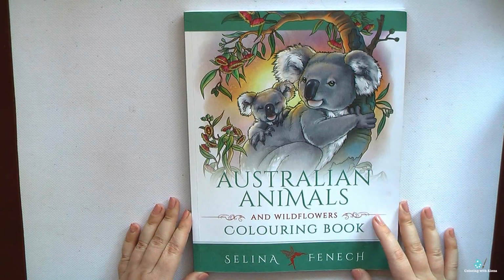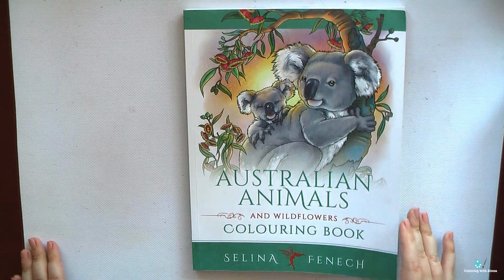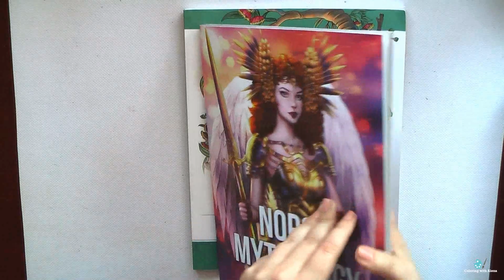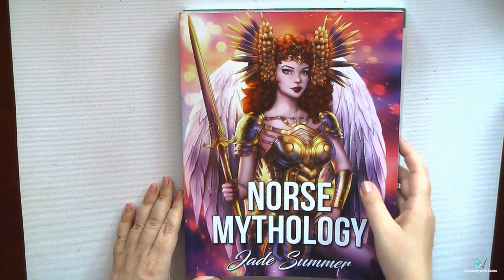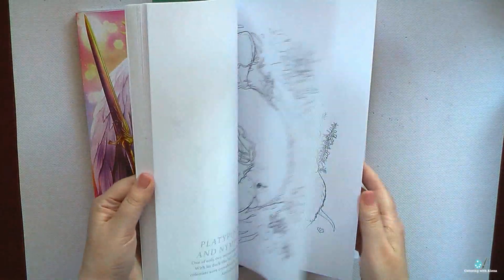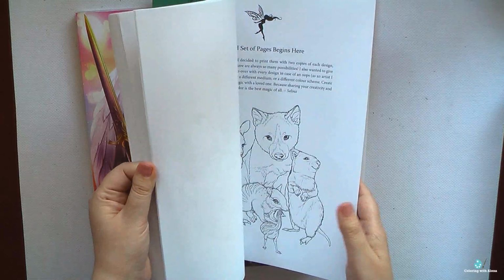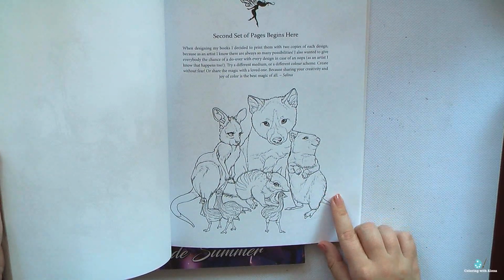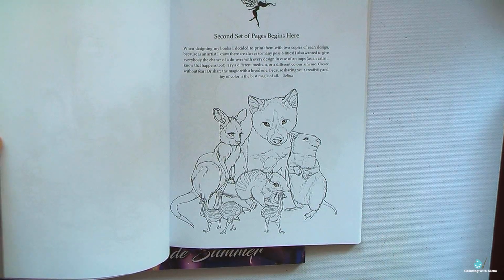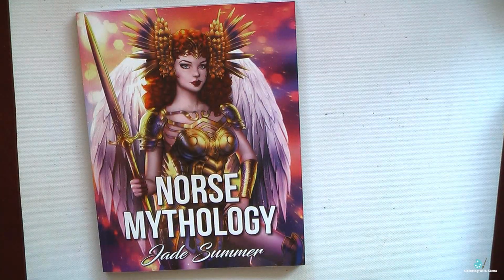If you haven't seen, Selina published a koala picture and also a picture of a group of small animals as freebie pictures. So I definitely plan to color at least the koala in April, so anyone can go to Selina's site and download those pictures for free. Also, I think that now the book will also be available on Book Depository because previously it was available only on Amazon.